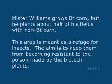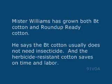Mr. Williams grows Bt corn, but he plants about half of his fields with non-Bt corn. This area is meant as a refuge for insects. The aim is to keep them from becoming resistant to the poison made by the biotech plants. Mr. Williams has grown both Bt cotton and Roundup-ready cotton.